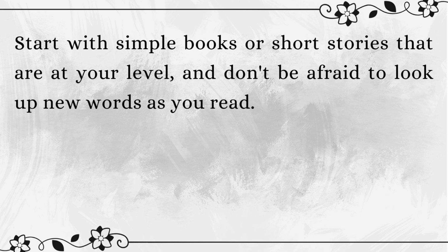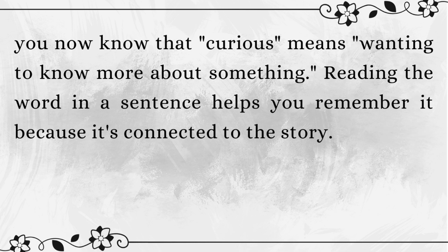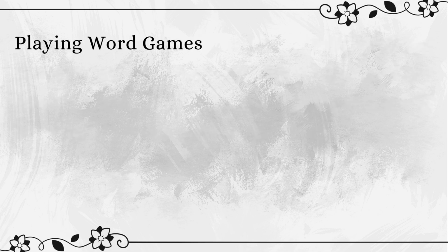Start with simple books or short stories that are at your level, and don't be afraid to look up new words as you read. Try to imagine the scenes in your mind and pay attention to how the new words fit into the story. For example, if you read the sentence, "The boy was curious about the strange noise," you now know that curious means wanting to know more about something. Reading the word in a sentence helps you remember it because it's connected to the story.